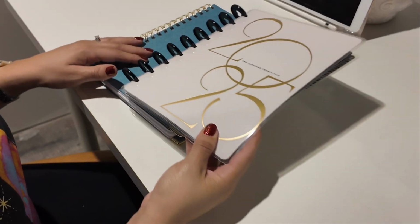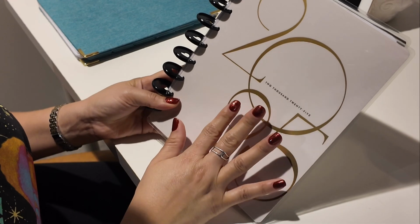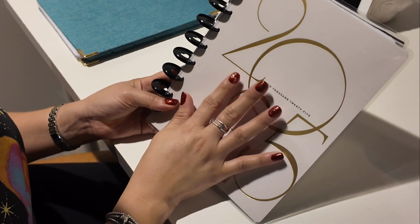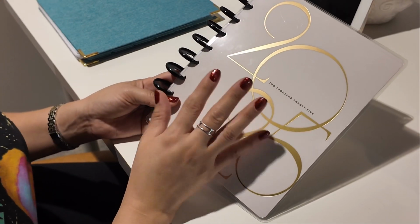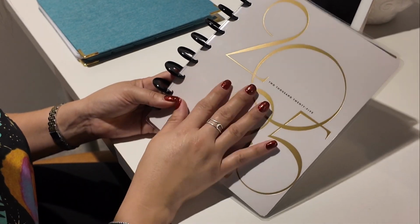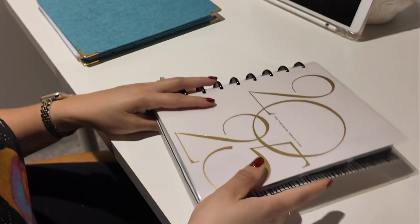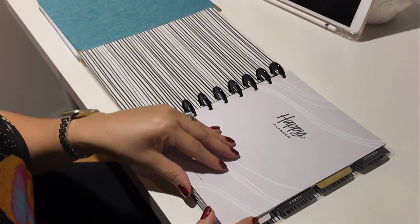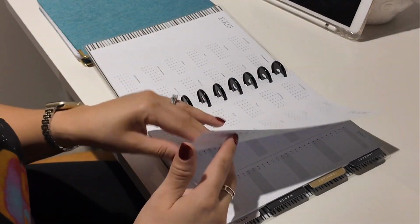And next we have our catch-all. So my goal this year for my catch-all was just to find the most neutral Happy Planner that they offered. So this one, I forget what it was called. If I remember it, I'll put it on the screen. But basically, I just grabbed it again because it was just really bare bones neutral.